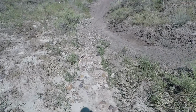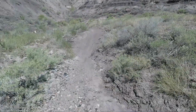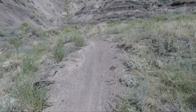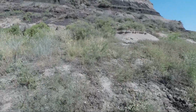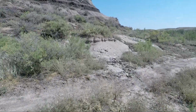Oh yeah, look at this here. This is really nice shale here at the hoodoos. See, look up. This is just outside of Medicine Hat, about 15 minutes from my house. So I came out today with the wife to look for some trailing spots. And I think I might have found one.